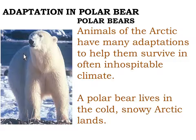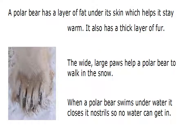Now let us understand how polar bears adjust themselves to their surroundings. A polar bear has white fur that helps it blend in with the snow and ice. It has a layer of fat under its skin which helps it stay warm. It also has a thick layer of fur. The wide, large paws help a polar bear to walk in the snow. So paws are the feet of a bear, right? So the feet of a bear are known as paws, and it has wide paws with the help of which it can walk easily on the snow.